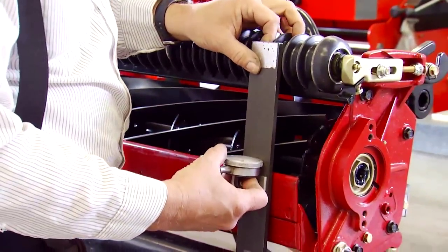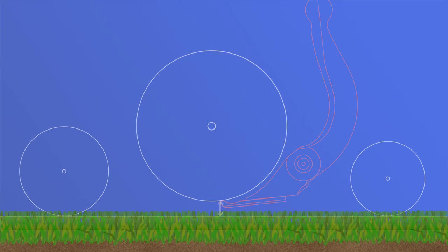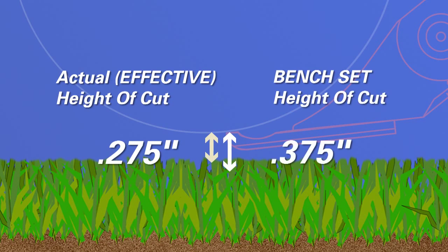The bench height of cut is set with a steel bar in the shop, which assumes a solid surface for the roller. But guess what? Turf gives, especially southern turf. That means your actual or effective height of cut can be 0.05 to 0.075 inches lower than the bench set. So if your bench set is 0.375 inches, you could effectively be mowing at 0.275 inches.